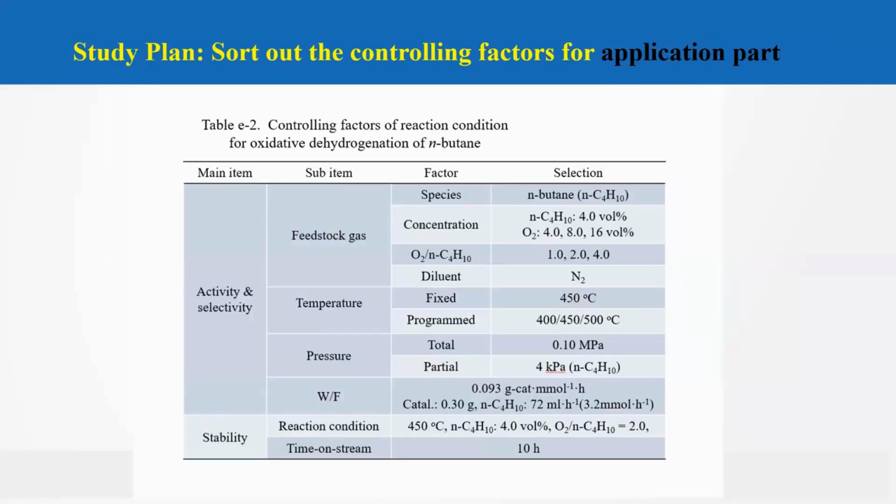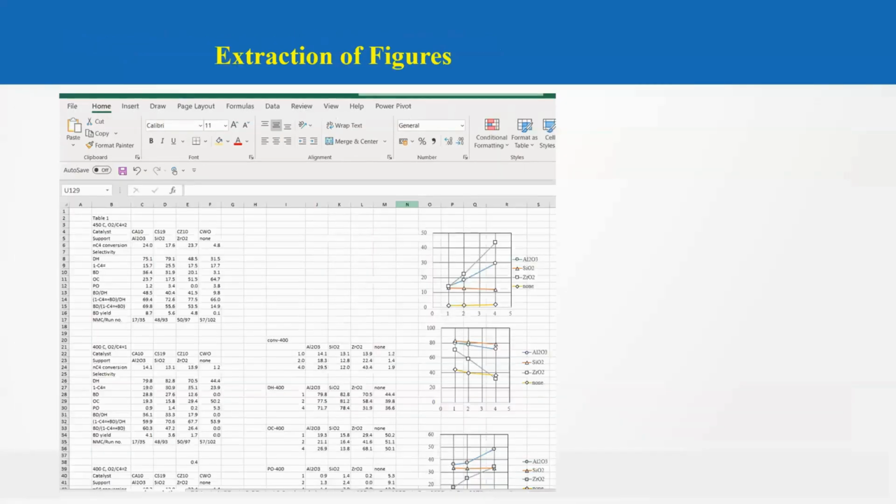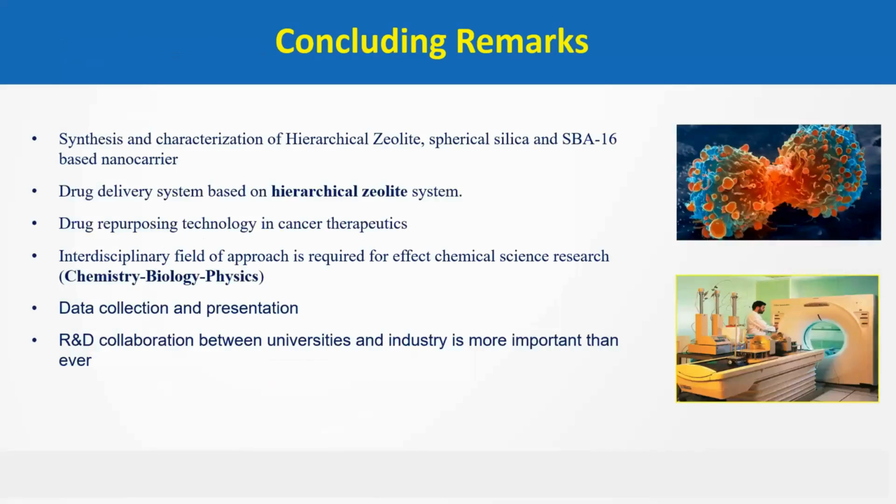Similarly, for the application part, you have to make a nanomaterial list. Okay, so whatever list I make, you have to give a coding. Then once you get the result, you are able to get the figure, and next you can write it out. So this is the standard procedure we can follow.